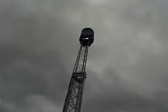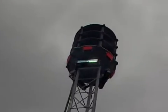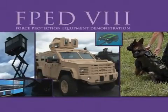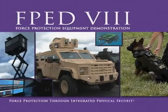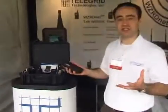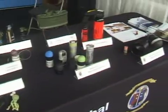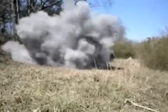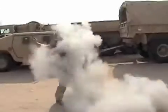Many of these advancements have been put on display approximately every 2 years since 1997 in an event referred to as the Force Protection Equipment Demonstration, or FPED. The role of FPED is critical. It facilitates the development, procurement, and deployment of commercial off-the-shelf physical security equipment. Furthermore, the global reach of FPED solutions is essential to combating high-impact crimes, which have no geographical boundaries.